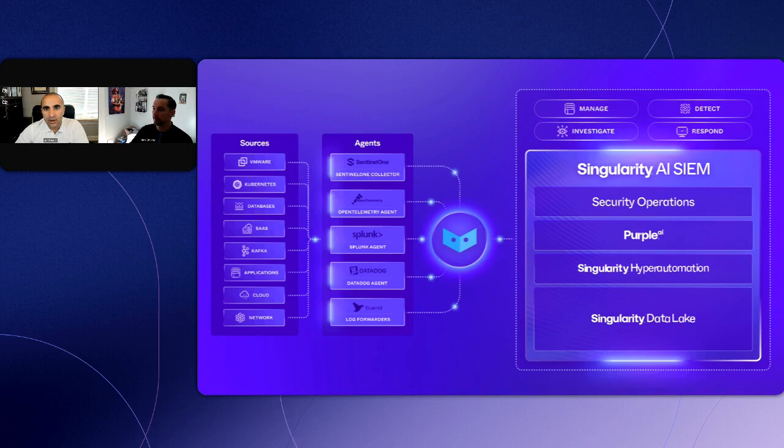From a technical standpoint, what makes a difference is it overcomes some of the challenges SIMs have traditionally faced. I've been around since RSA first introduced its SIM, and what it offers is a schema-free, no-index columnar architecture that leverages parallel execution. What that does is it keeps all the telemetry always hot.